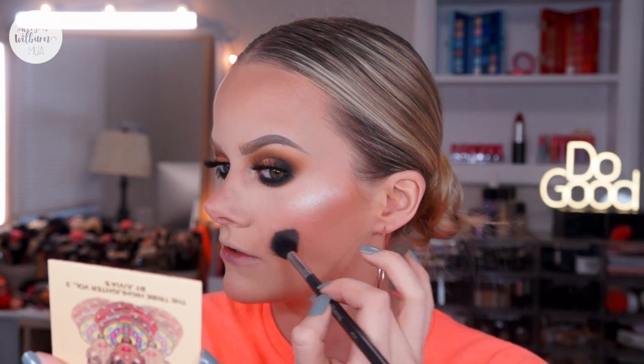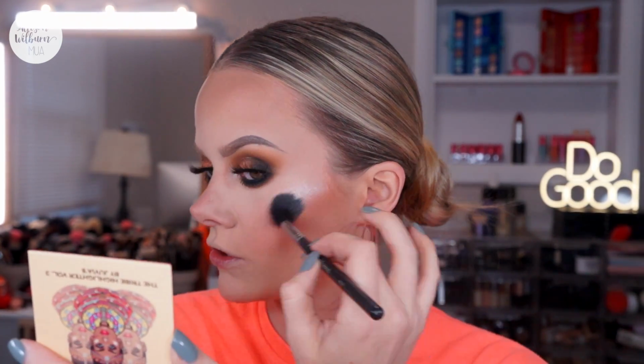Interestingly, this highlighter is actually super similar to the shade Cookie from Benefit, that new one. Very, very similar. So if you're in the market for Cookie, and maybe you just want the color and don't want to spend $30 on a highlighter, this one's only $12, just saying.